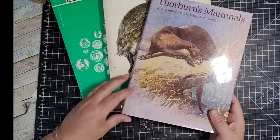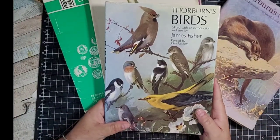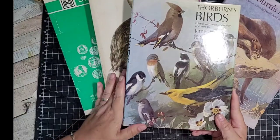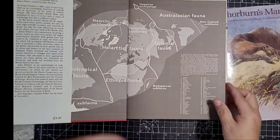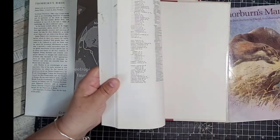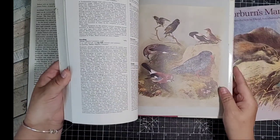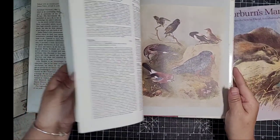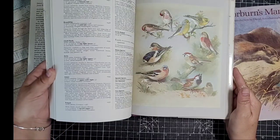So that's that one, Thornburns Mammals. And then I found the other one, Thornburns Birds. I have already got a copy of this, but for 50 pence I picked this one up as well. This is a really nice book. Again, the plates, God, it smells. That's the only thing that I don't like about when you buy from car boot sales. Sometimes they smell. I don't know how to get rid of the smell, to be honest.